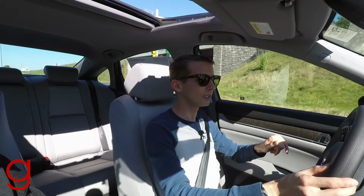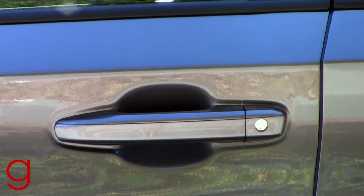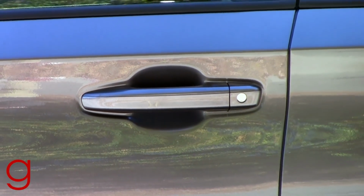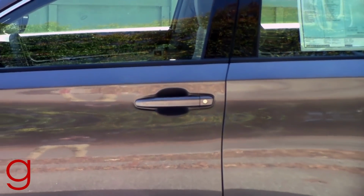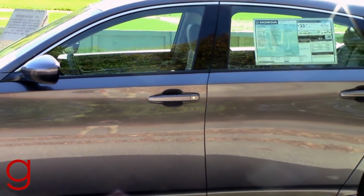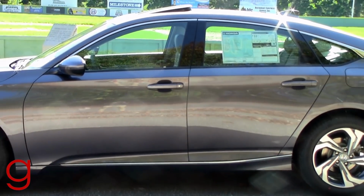We do have that CVT transmission today, and in Honda fashion, it emulates, I should say, a stepped gear transmission. And let me close the sunroof.